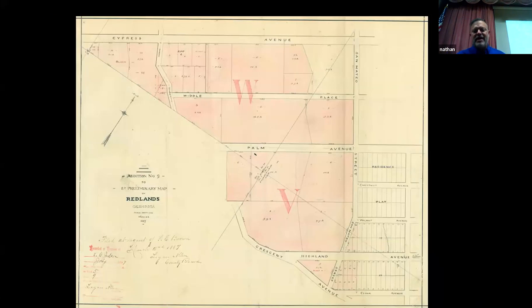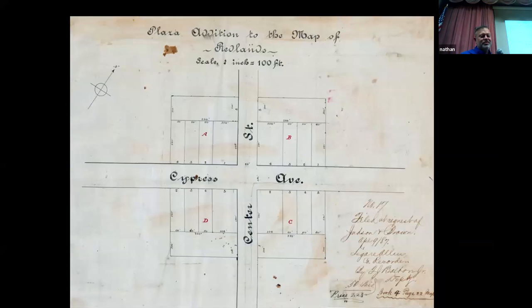Another example, here's the map edition number 9 from 1887 to the preliminary map. And then I love this. This is called the Plaza edition to the map of Redlands. This is that intersection at Cypress and Center Street that in that 1882 artistic rendering had a big fountain in the middle and all of that. Because I think initially they thought it was going to maybe be the center of town. Didn't happen that way. But it was still called the Plaza edition as late as 1887, which I think is really interesting, which I'll show you in a second.